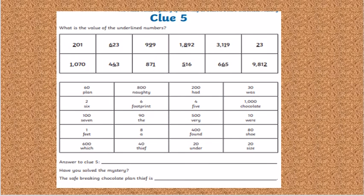Clue number 5. What is the value of the underlined numbers? For example, in 201, the value of the underlined digit is 200. So, I would look and I would find 200. I would write down the word had. Continue doing this for all of the underlined digits in the numbers. Then write your answer down to clue number 5.